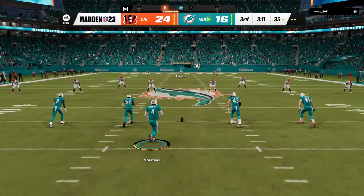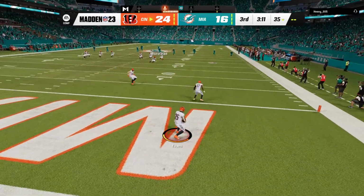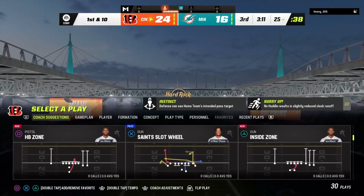Morstead out now following the touchdown to kick. And he won't return this one. He'll go down to a knee, and they'll start at the 25.